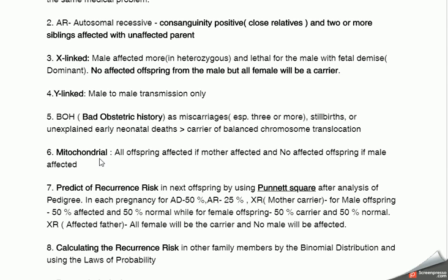It also helps with mitochondrial disorders, which depict like this: if the male is affected, it is not passed to the next generation, but if the female is affected, most of the kids are affected. So this is also a non-Mendelian mode of inheritance, suspected when there are three or more miscarriages in a family.